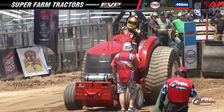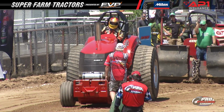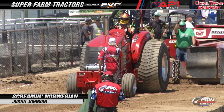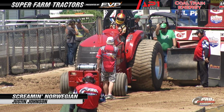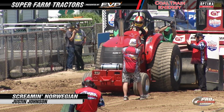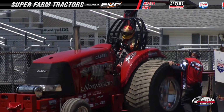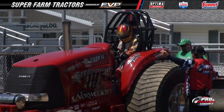As well, we've got our winner from the other night, fans, moving out on the track. Now, the other night up in Freeport, Illinois, about 250 miles northwest of Goshen, Indiana, this tractor parked itself in the winner's circle with the owner of the tractor, Nick Score, doing the driving. Well, this afternoon, Nick Score is standing out front of this tractor, backing in. The co-driver, we like to call him, Justin Johnson. Usually we got about 3 different guys that'll campaign this tractor. This afternoon going to be Justin Johnson doing the driving of the Screamin' Norwegian Case International MX 340.